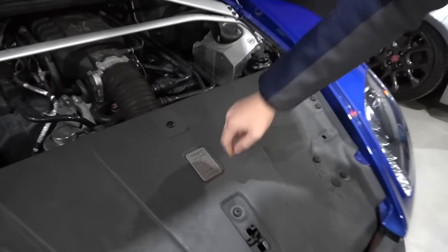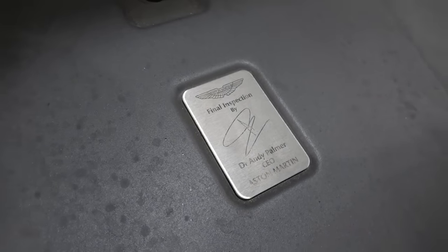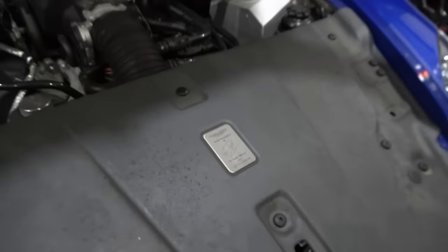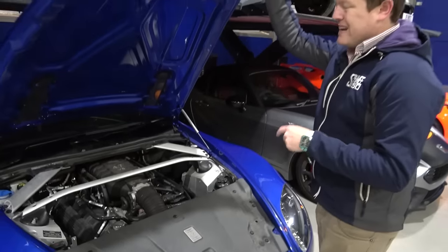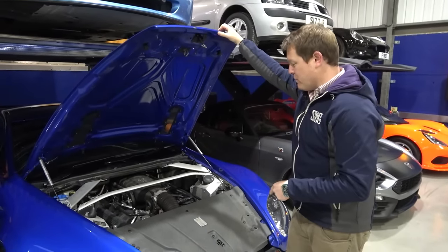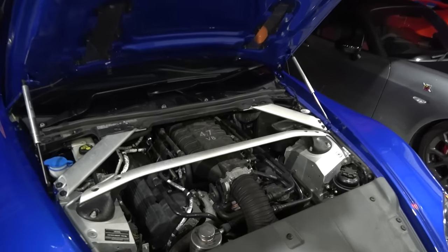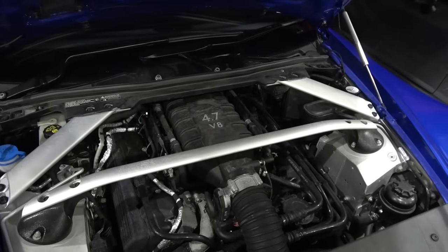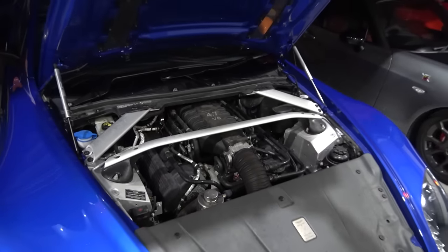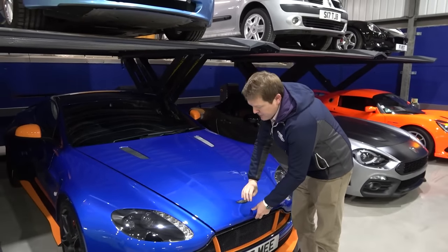We have the final inspection by Dr. Andy Palmer, CEO of Aston Martin, because those were effectively the plaques that Andy Palmer used when he did the inspection of the first 1000 DB11s, which is when this car went through. Now, that engine is glorious, but it definitely needs a cleanup. The 4.7 litre NA V8 that you have mounted up there, it looks lovely, but yeah, that needs a clean for sure. That's something to get working on in future.